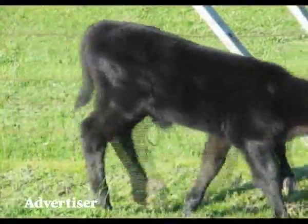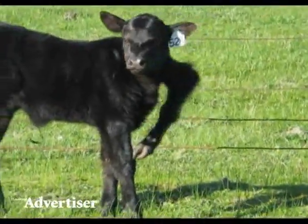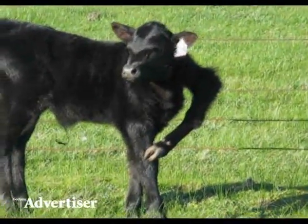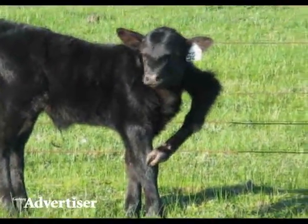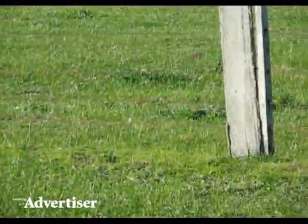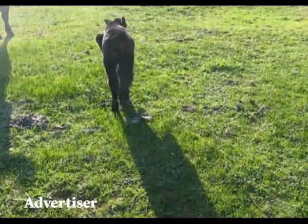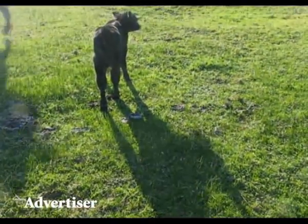Time will tell whether there's any other compromises with the calf. According to the vets, the vet Shane Lyons, he said that there may be other issues. But hopefully not. So if the amputation is successful and everything goes well, she'll just join the herd like the rest of the cows when she's a bit older.